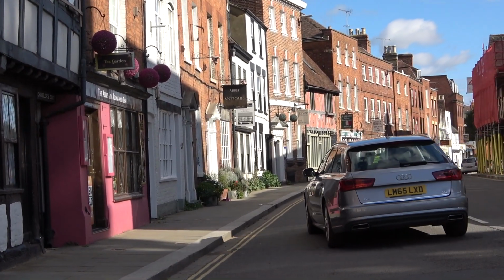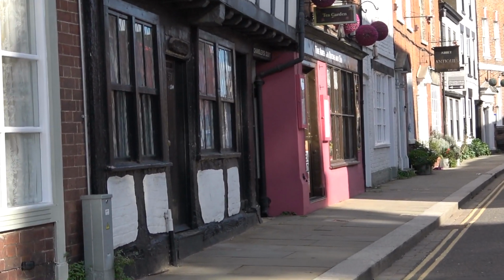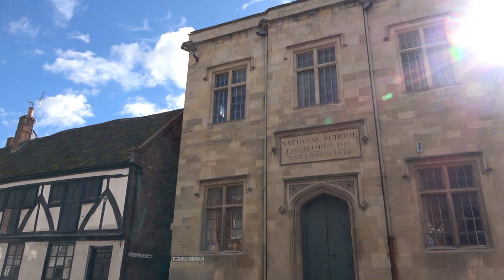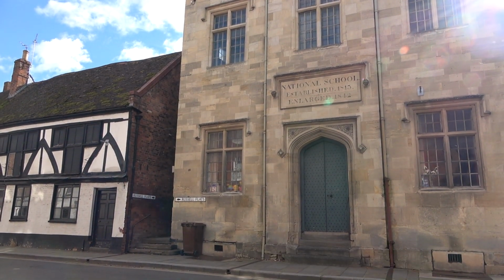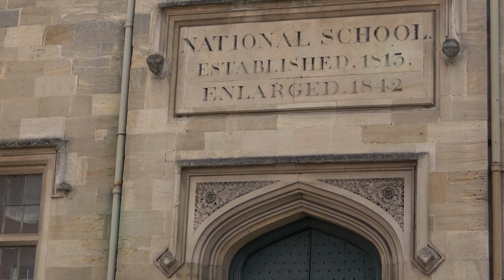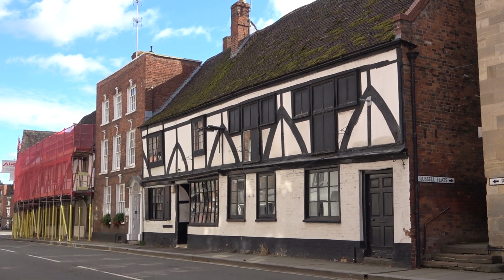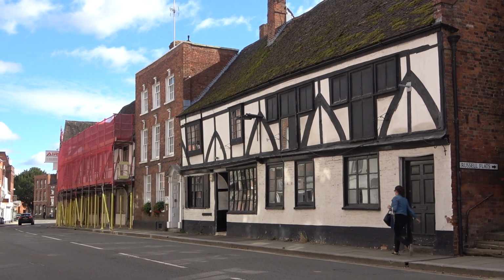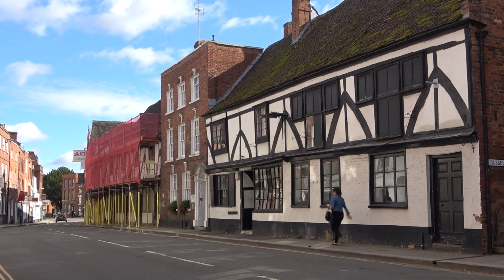We'll head towards the centre of town. Past the National School. And some more Abbey cottages. These were turned into shops on the lower floors. Turned a bit of trade. Down here.